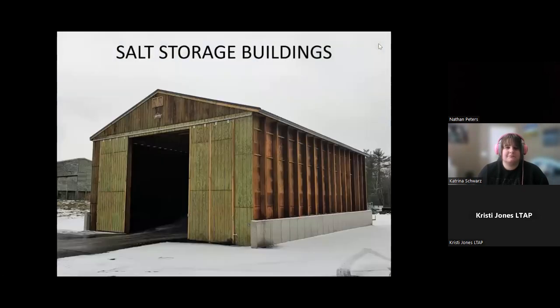Last but not least, and I'll go through this very quickly. This is for the salt storage buildings. So again, we're doing a lot of the pre-engineering, a lot of prefabrication for these buildings. They're being shipped out, and this is just to be used in lieu of any of your traditional concrete or steel type of salt storage buildings.